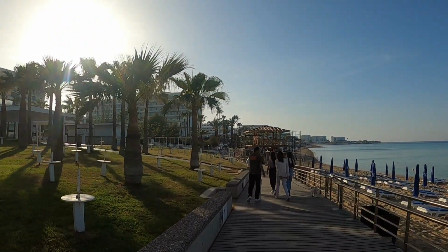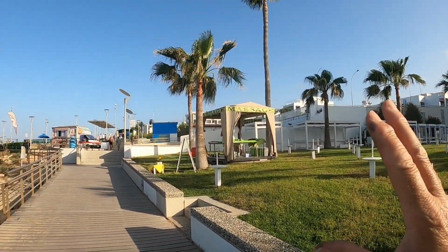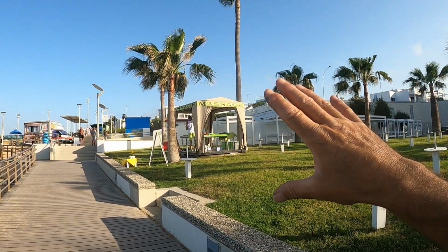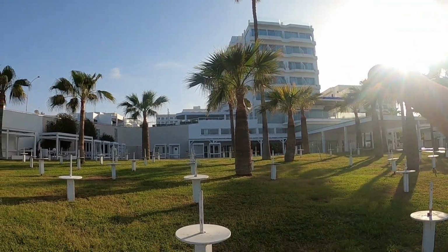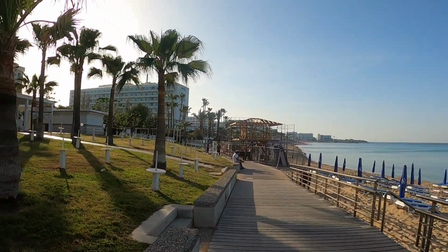So whereabouts are we? Let's just see whereabouts we are. There's a massage place, guys, and we're just beyond Fig Tree Bay. If you're looking for this place, just beyond Fig Tree Bay. If you're not sure where this place is, it's just outside the Silver Sands Hotel. Okay guys, if you fancy a massage.